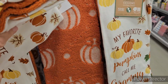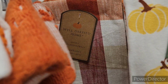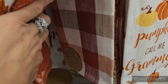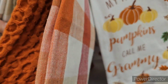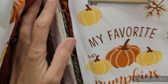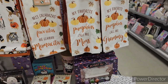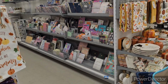Okay, and then we got these ones back there. We got these from Well Dressed Home. It's got the plaid print to it. Then the brown and like the burnt umber color. There's like four of them in there. Well Dressed Home is gonna cost you $10. So here's a couple of more fall. They mixed it in with Halloween. So let's see what else we can find.